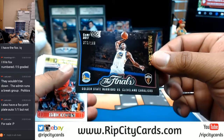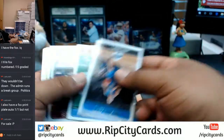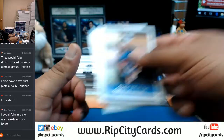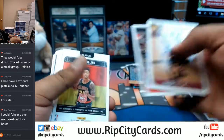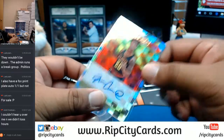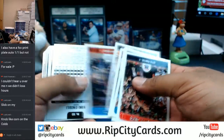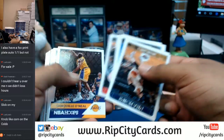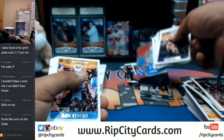It's a cool finals insert there for KD to 199. Paul Millsap Nuggets. Nothing there. John Collins with the auto for the Hawks. Very nice. A Ginobili for the Spurs to 199 there. As you can see, I'm really trying to speed through this, man.